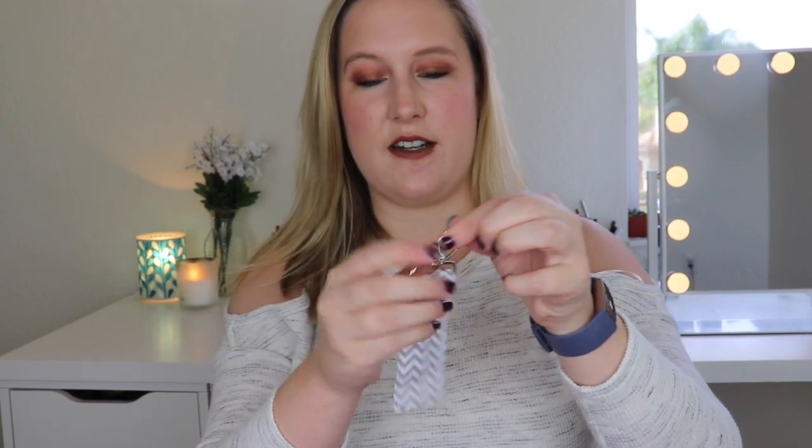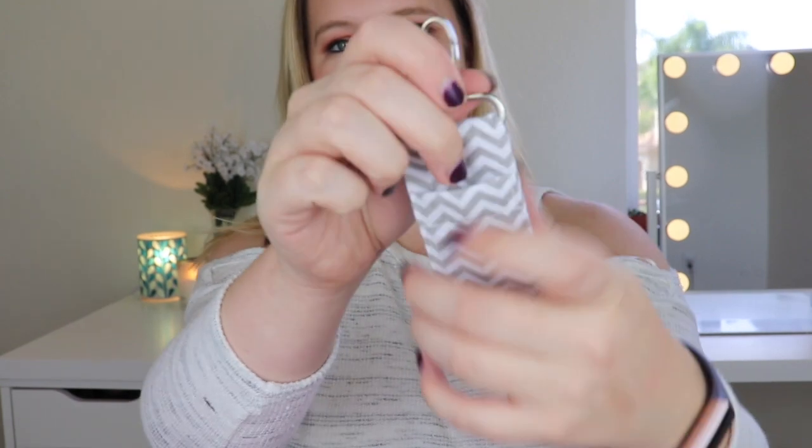But anyways, okay, I am going to open this. Oh, is this like a lip balm holder? I heard something jiggling before. I thought maybe it was a bell, but no, it's not a bell. So this looks like something you can clamp onto your purse or wherever, and you can keep your lip balm just nice and snug in there.